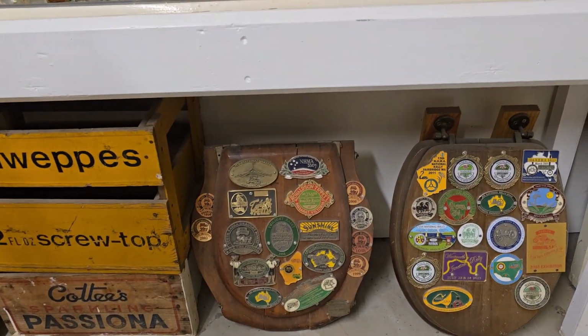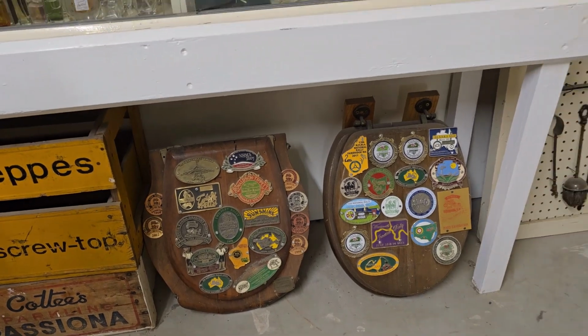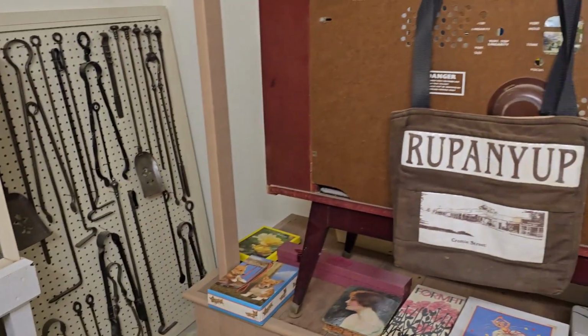More toilet seats with badges on it. What's the go with that? Okay. Well, that's the general store.